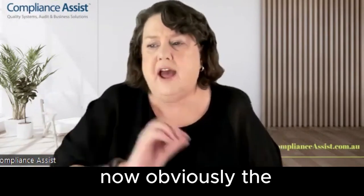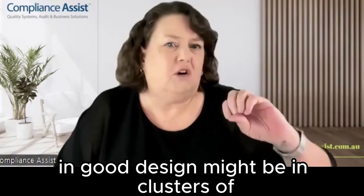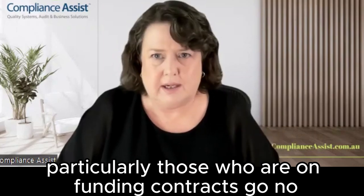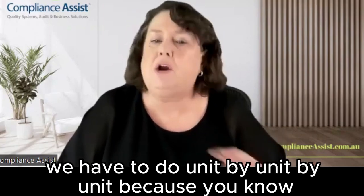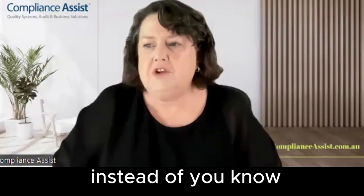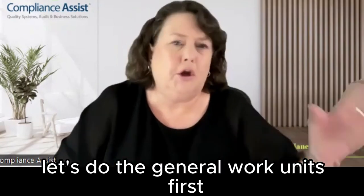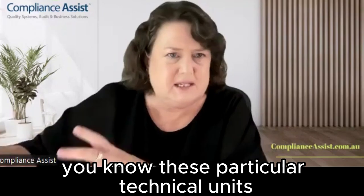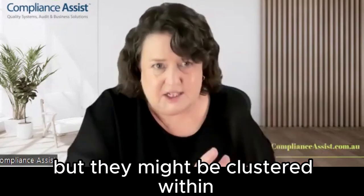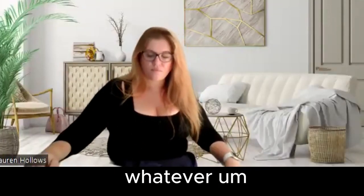Now, good design might be in clusters, and I know RTOs hate to do this, particularly those on funding contracts, who say no, we have to do unit by unit because we want the cash flow and that's how the funding works. Instead, we could say, let's do the general work units first, and then these particular technical units. They don't even have to be clustered within units, but they might be clustered within topics, subjects, or whatever.